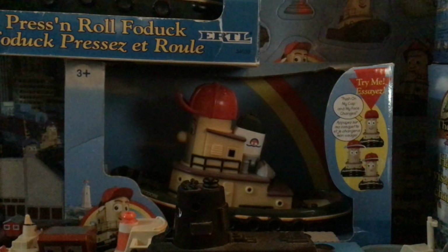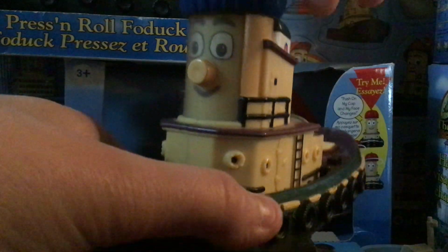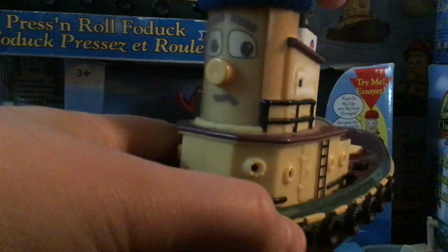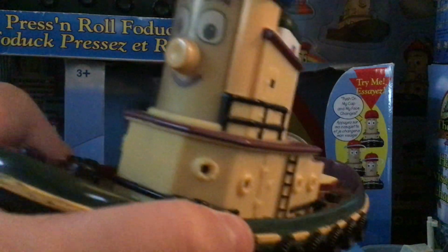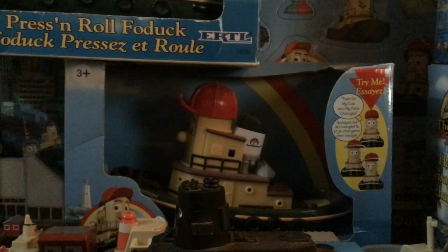There's little Theodore there, and of course, where would I be if I didn't have his best little buddy Hank? Same thing. Happy, sad, angry, back to happy again. His face is discolored just a little bit. These two, once again, were given to me by an ex because I really wanted these.